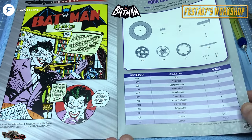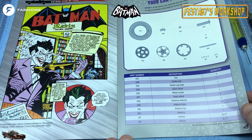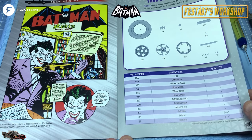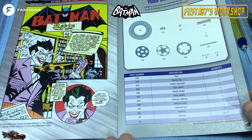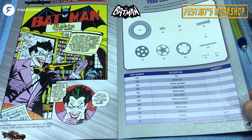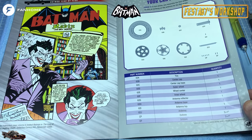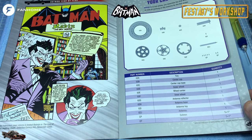Your car parts in this phase, you assemble the first wheel as well as working on the antenna for the bat scope. Yes, not an ordinary scope, it's the bat scope. And there's a list of all the parts that you're getting with your issue of Batman. So hopefully you've got this and you can build along with me, folks.